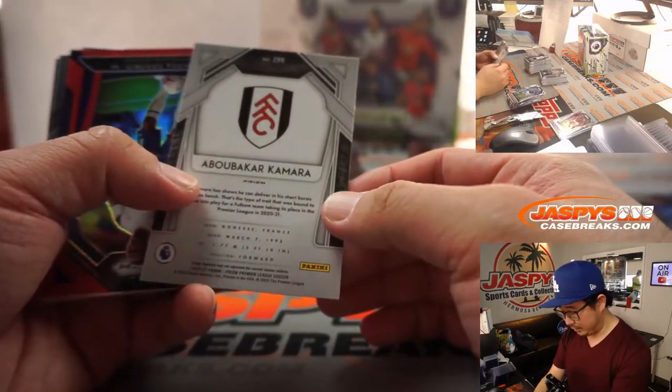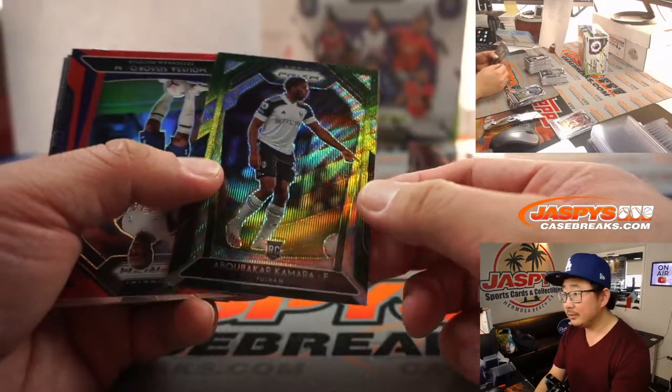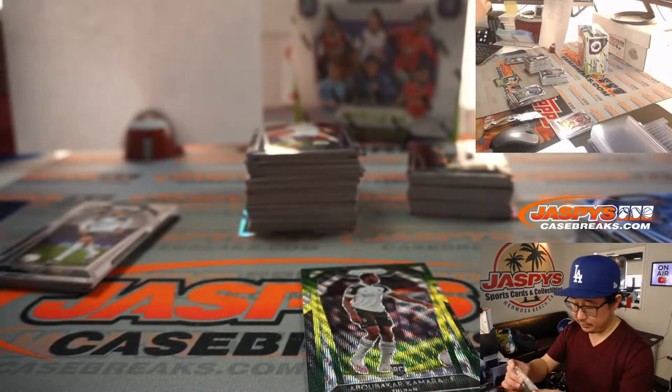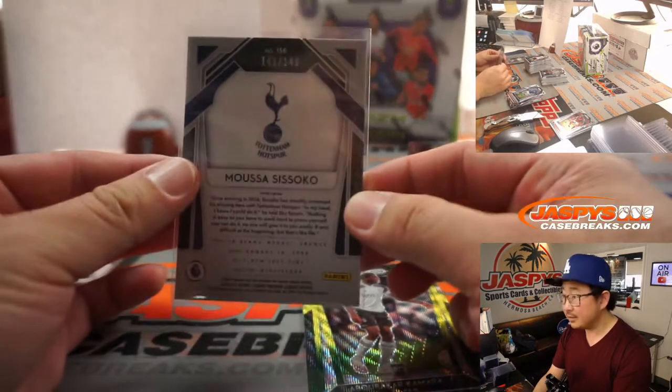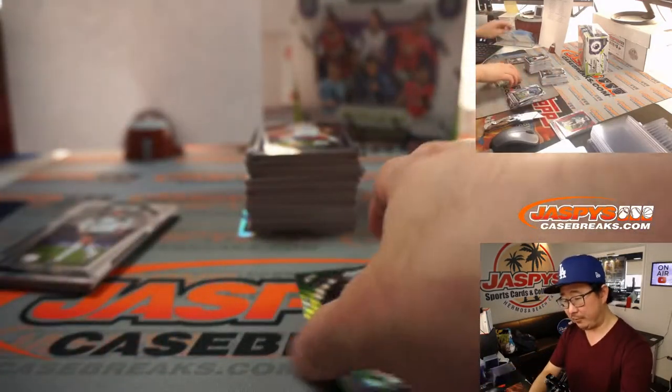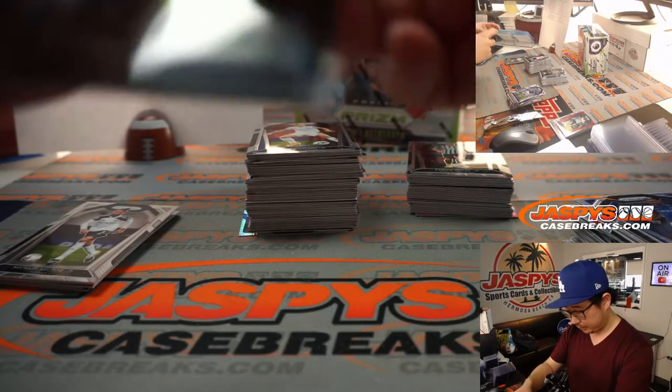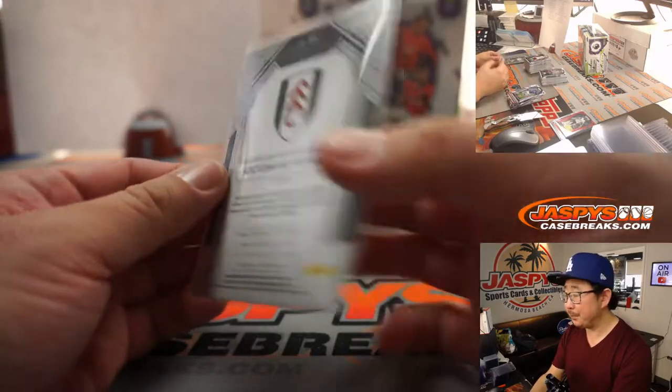We've got Kamara. Not that Kamara. Soccer Kamara. And Sissoko. Sissoko is to 149 for the Hotspurs. That's for Robert. And this is for Fulham.